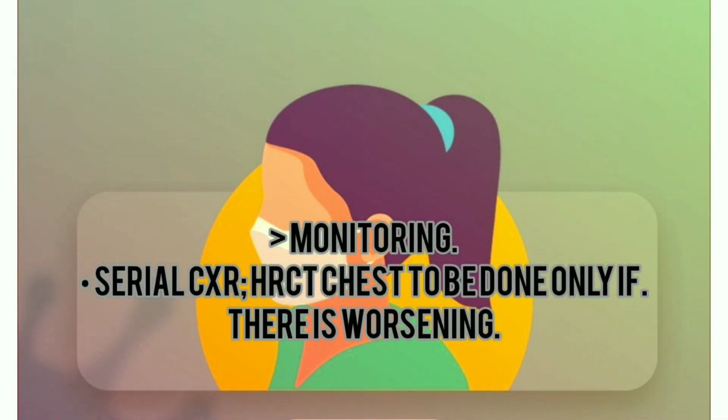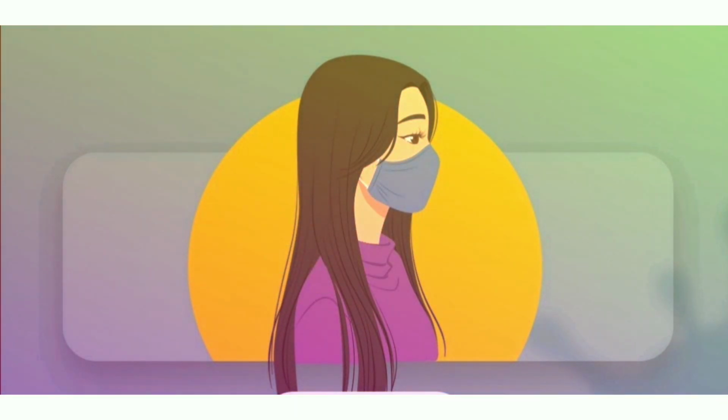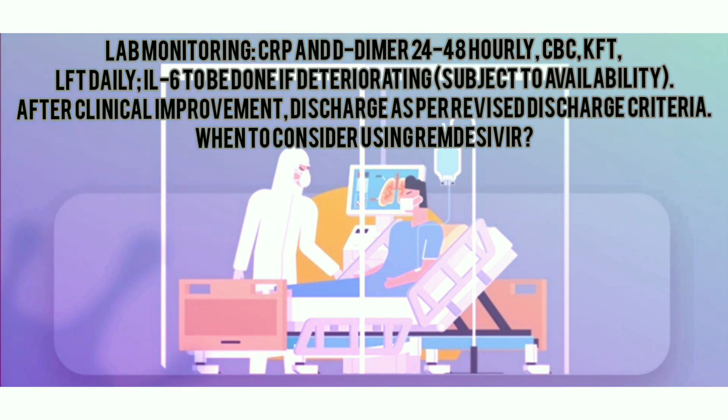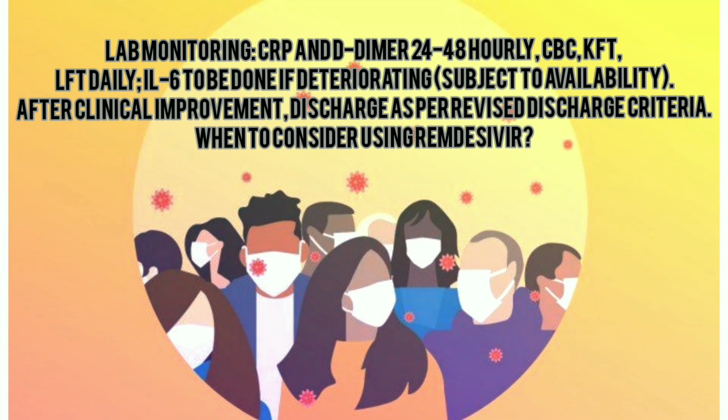Monitoring. Serial CXR; HRCT chest to be done only if there is worsening. Lab monitoring: CRP and D-dimer 24-48 hourly, CBC, KFT, LFT daily, IL-6 to be done if deteriorating, subject to availability. After clinical improvement, discharge as per revised discharge criteria.